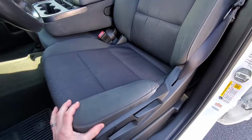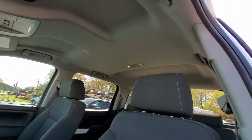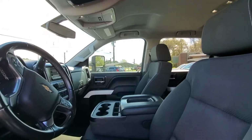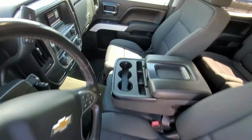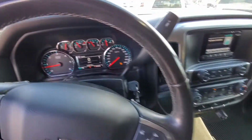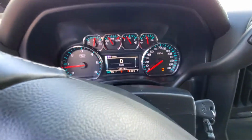Clean look to it. Seats are in great shape. Headliner's nice. This is a non-smoker's vehicle. Does not seem to have ever been smoked in. 2015 with 115,773 on it right now.